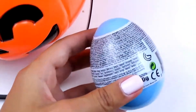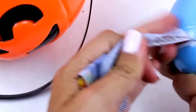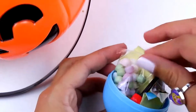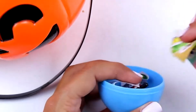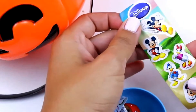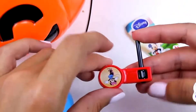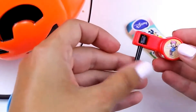Got the Disney Mickey Mouse surprise egg. Candies, flyer with some stickers. Oh, I've just found a small sign with Minnie on it.